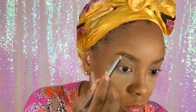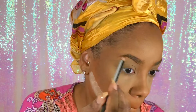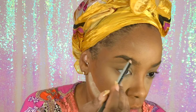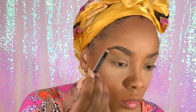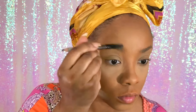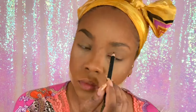So here we go. It's good to have your pencil really, really sharp because essentially you're drawing in hairs. Like, you don't want it to be where you're coloring it in like a marker. You want it to be that you're drawing hairs in like a pencil. That way it's not very harsh. You know, it looks like a gradient eyebrow. You see how it's a lot lighter in the beginning than it is at the end. So that's why it's good to have a really sharp point when you're doing this.